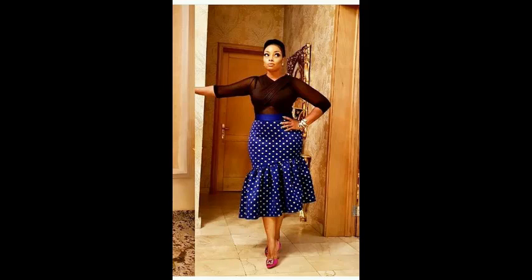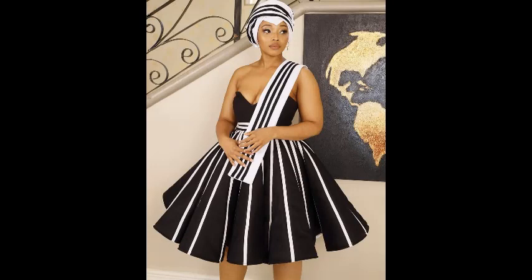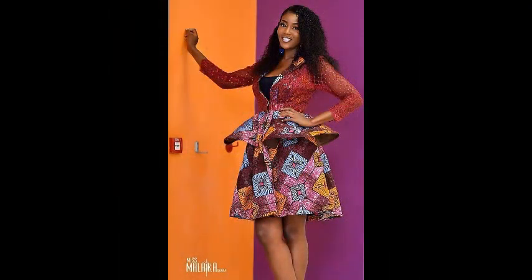Alright guys, check out this crop top belted high waist skirt. It will look amazing and beautiful on you. You don't have to be afraid of your complexion. Maybe you are fair or dark in complexion. You don't have to be scared, because these amazing clothes on your screen will look just amazing on anybody with any type of complexion. I won't be wasting your time, so watch this video to the end and see these beautiful collections of fantastic outfits on your screen.